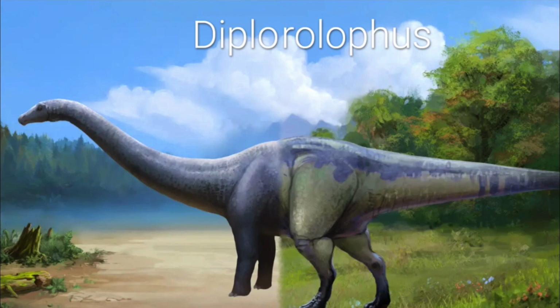Diploralaphus is a cousin of Diplosaurus who didn't figure out how to use the bambora straw and went extinct. Due to his fast extinction, we don't have too much information about this dinosaur. He is known as Instantaneosaurus.